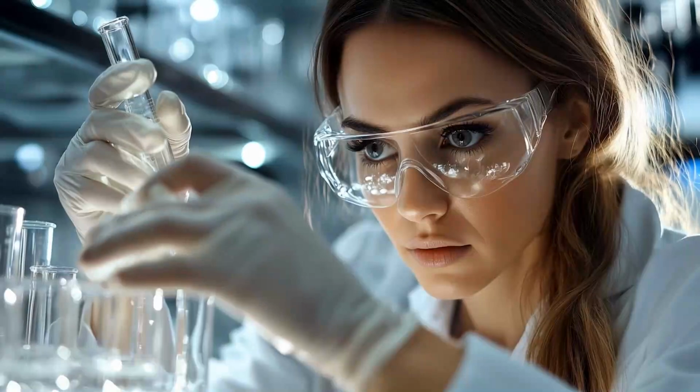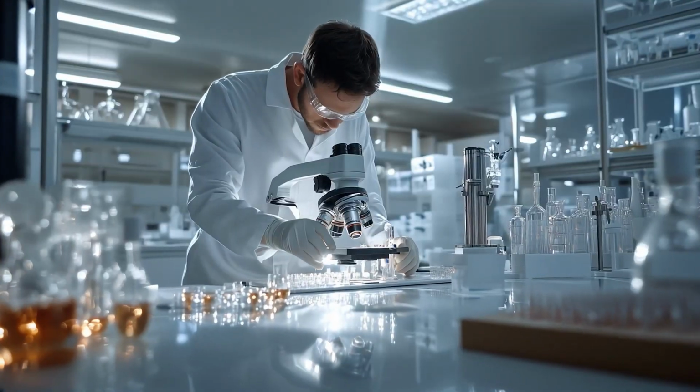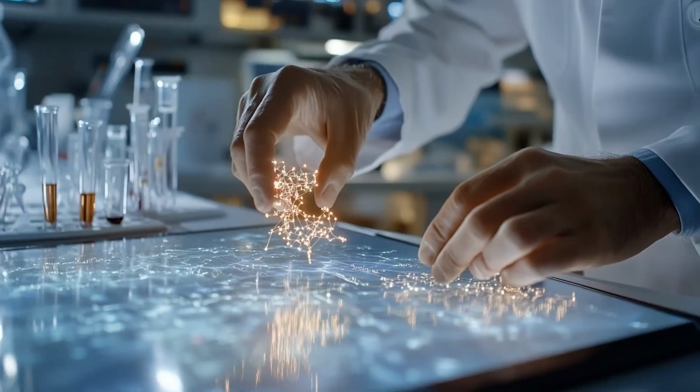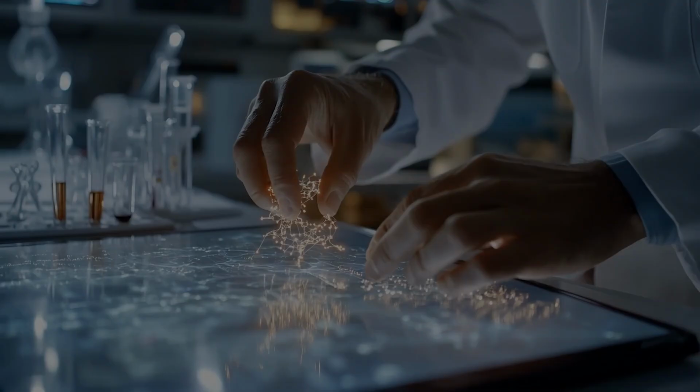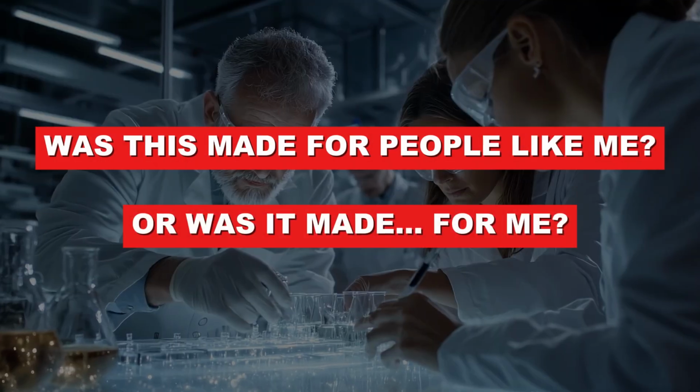Pharmacogenetics isn't about the future. It's the present, quietly reshaping how we heal. The next time you open a pill bottle, ask yourself, was this made for people like me? Or was it made for me?